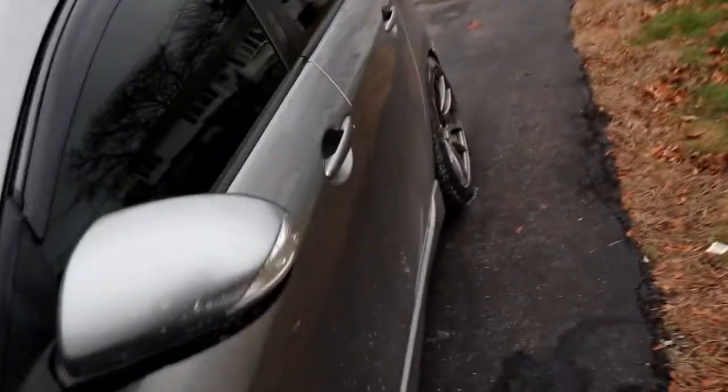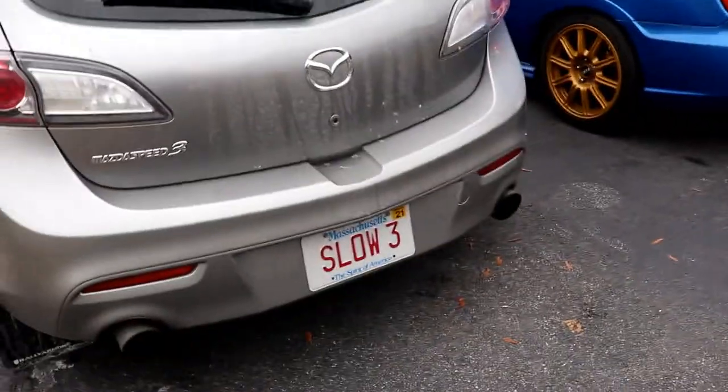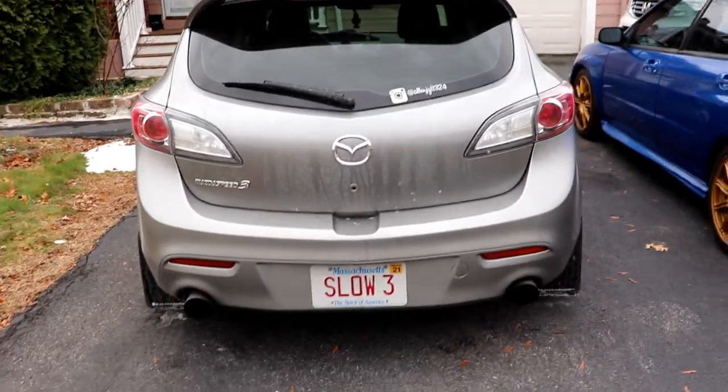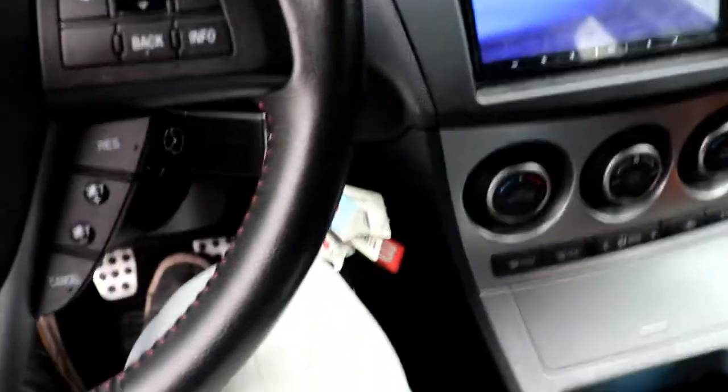Now before I head out, because I'm running a little behind, I gotta get this car washed real quick before I meet up with my friends to go to the shop in New Hampshire. We're gonna do a quick walk around. So as you can tell, it's a little dirty. I've been daily driving it. Not the loudest cold start, not bad.